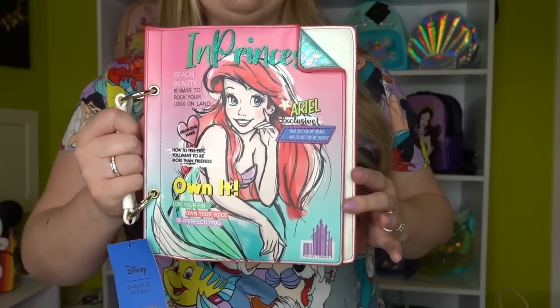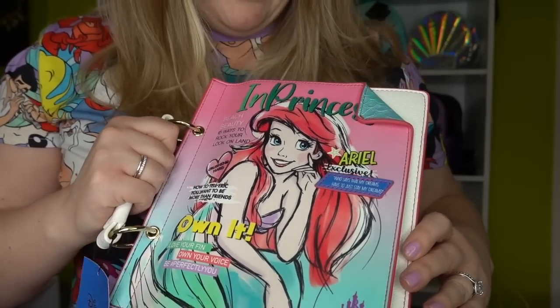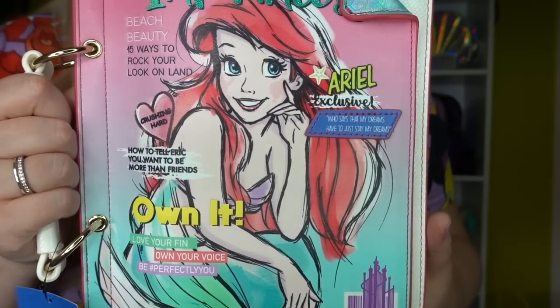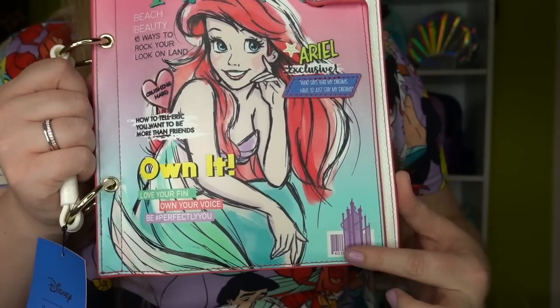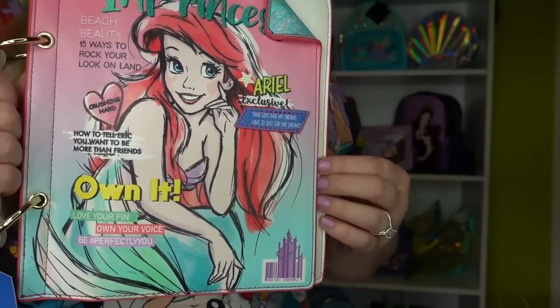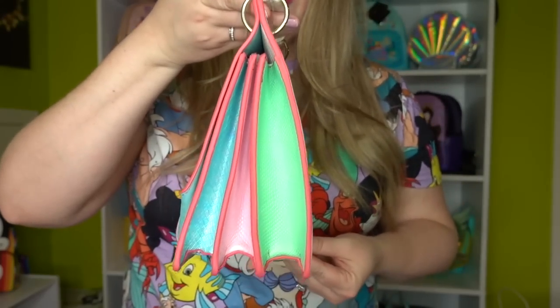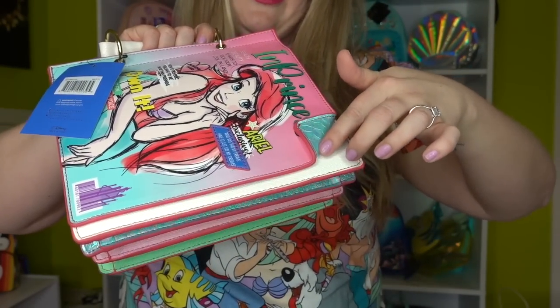Here, this is a magazine style crossbody bag. It says "Princess," which is their take on a magazine cover. Doesn't Ariel look so beautiful? Also, her castle is kind of over the UPC code. It's just so unique and so fun. The side looks like an outspread magazine, which is so cool. It does have an eared page.